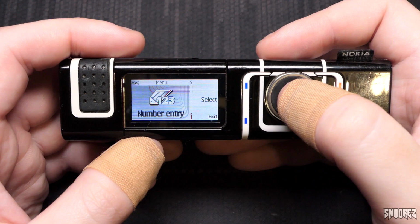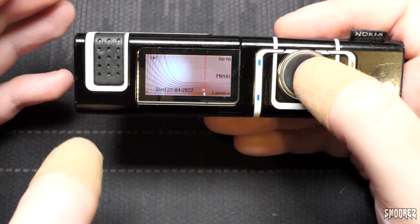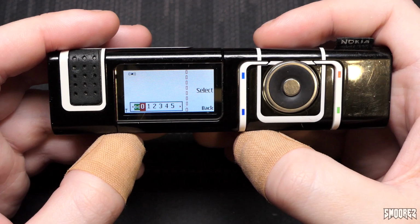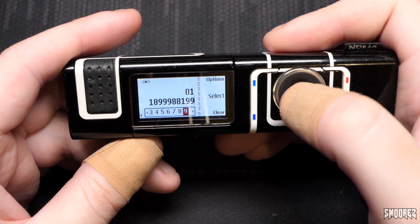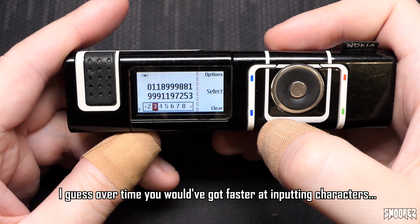Now, I guess you're wondering, how exactly do I call someone on this? If you had a bunch of numbers already stored, you can just press the call button, select it, off you go. But if you have a brand new device, you don't have your contacts on your SIM card, so you have to go to number entry, which is where you have to tediously input each number at a time using the navigation wheel and the middle button. So let's say I wanted to type in 01189988119991197253. It is a little bit tedious, but there is no other way to do it.